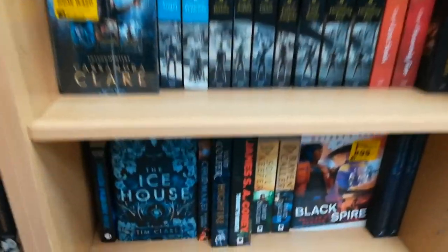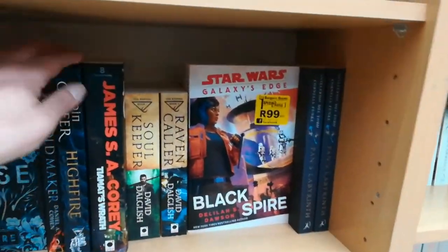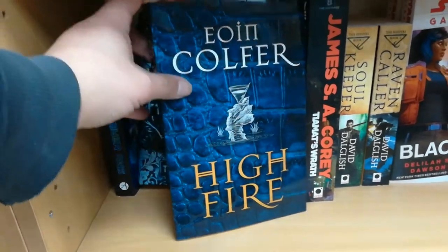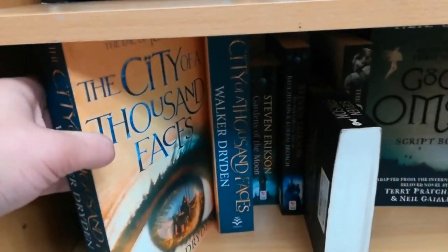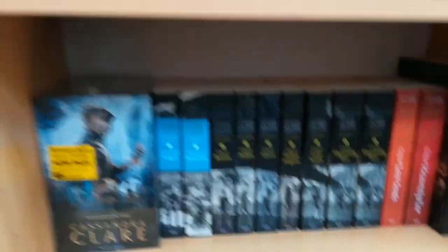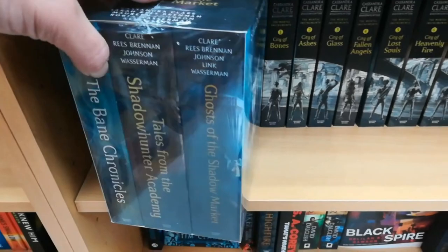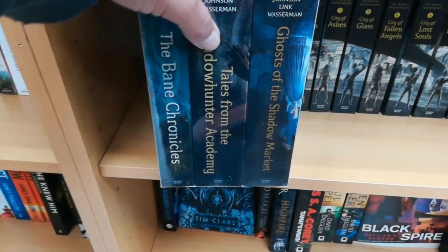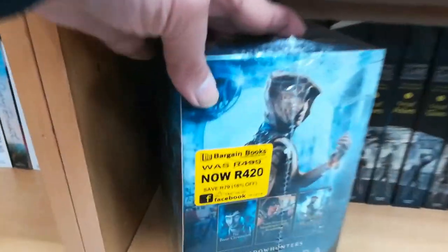Let's have a look. The Ice House by Tim Clark. Some Star Wars. Got Thrawn from here in Quilfer. I've got that for review, so keep an eye out on that. The bottom. Ooh, what is this? That looks pretty. Cool. Super pretty. And they've got the whole box set, you guys, for... Oh, no. What is this called? Shadowhunters. Look. Loving that. I need those two. Ghosts of the Shadow Market. Cool, check that out.